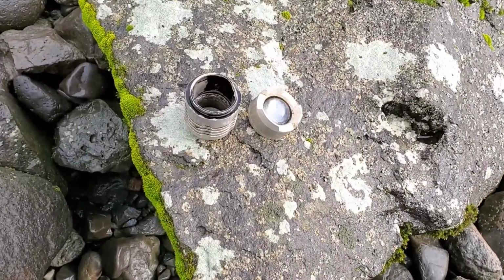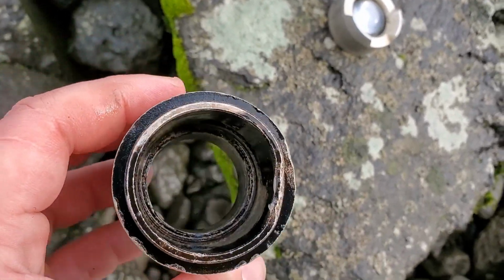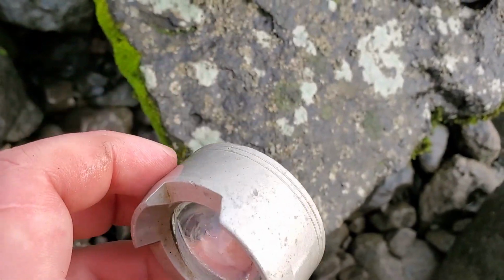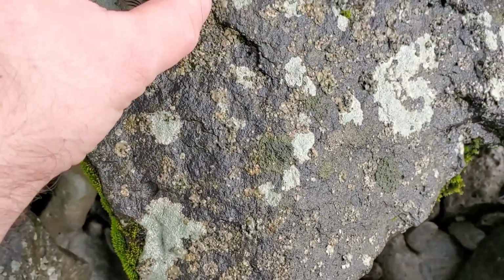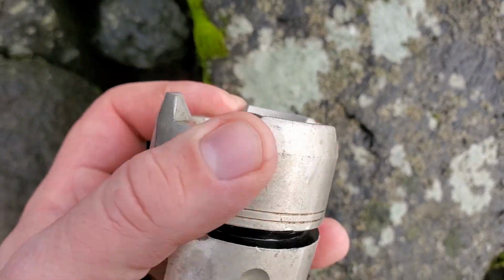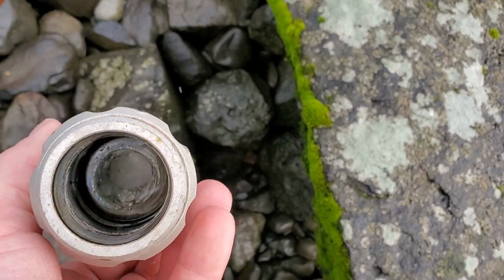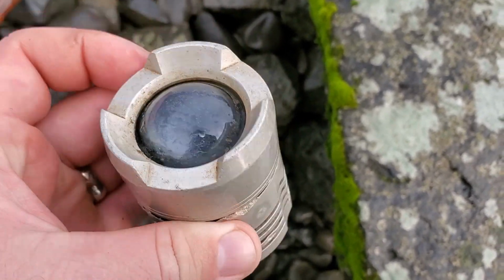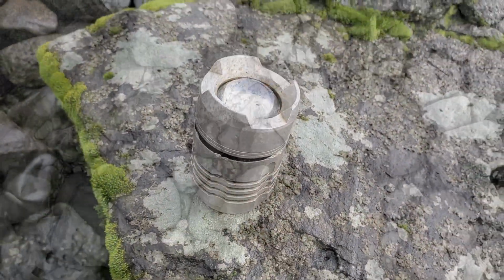I find the damnedest things on the Columbia River. So first I find this piece, whatever it is. I was like, oh, that looks kind of interesting. And then not too long later, digging in the mud on the beach that I was at, I found this piece. Looks like some type of lens. And then I realized they can actually be screwed together, though it's a little hard to do one-handed. So what do you think this is? Maybe someone can let me know in the comments, because I have no idea. Pretty interesting though. I'll probably keep it because it's weird and funky.